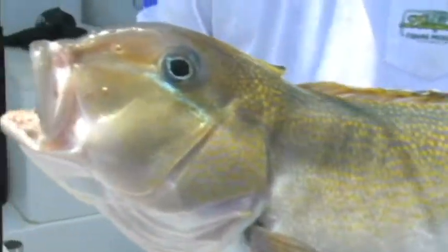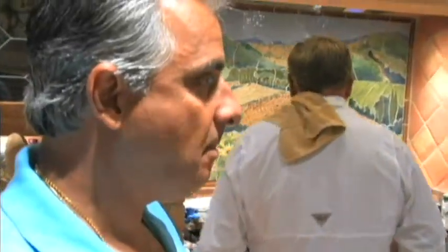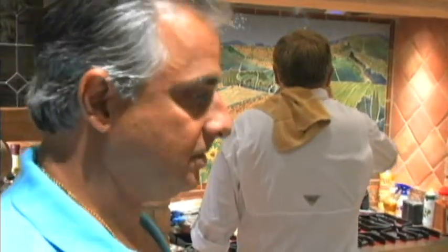Some batters were wet, some batters were dry, some fish were fried, some fish was raw. But I think it just shows how versatile the golden tile fish is. All right, last batch is in. Absolutely the best.